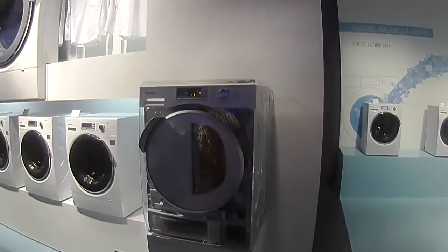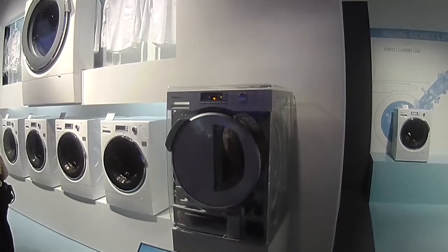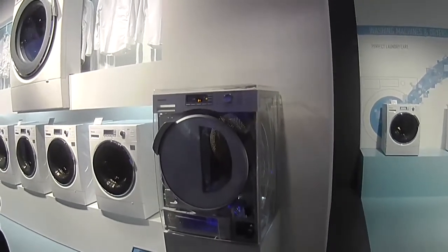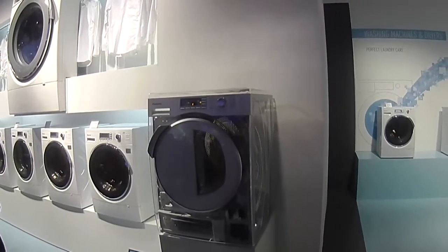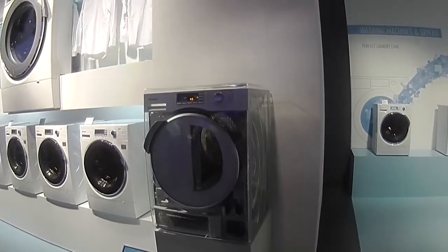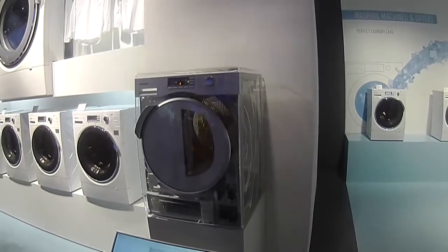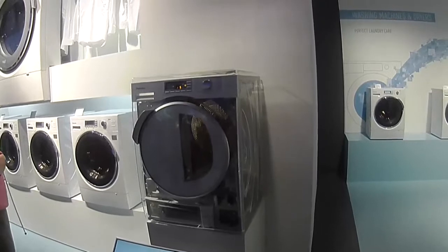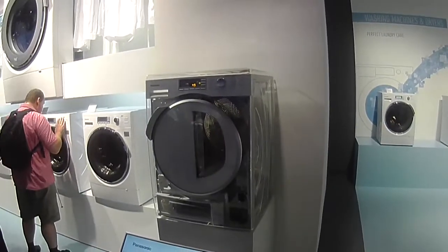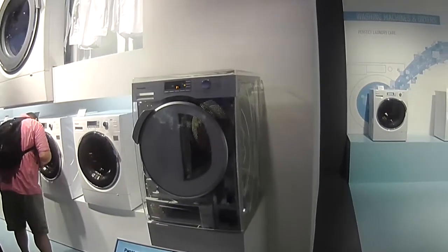And the inverter will actually allow us to change the heat. So if you're in a rush and you need a speed mode, you'll be able to go to the top 69 degrees of heat, but maybe you want to dry your delicates, and that will allow us to lower the heat down to a gentle 45 degrees, ensuring that your delicates and your silks can be dried in our tumble dryer. And these are now A++. This is the most energy efficient that you can get on a tumble dryer currently.